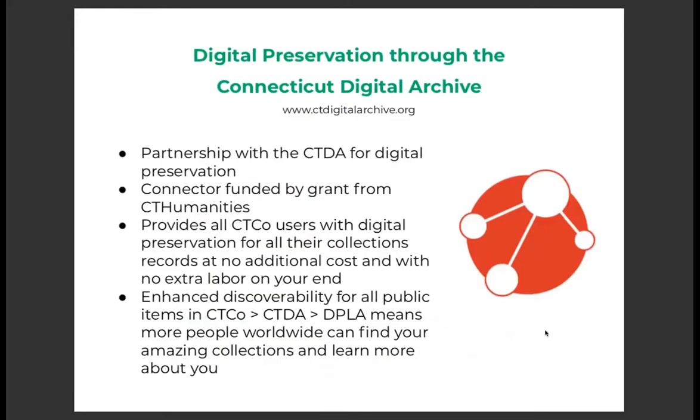We also, as we mentioned earlier, is the third component of the system: your collections management system, the public portal, if you choose to make items public. We also have, through the generosity of Connecticut Humanities, created a software connector with the Connecticut Digital Archive. And many of you are probably familiar with the CTDA as Connecticut's hub for the Digital Public Library of America, the DPLA. This means that materials that are in the CTDA automatically get picked up into the DPLA. It makes materials more findable because people can go to this central national digital collections database and find stuff from all over.